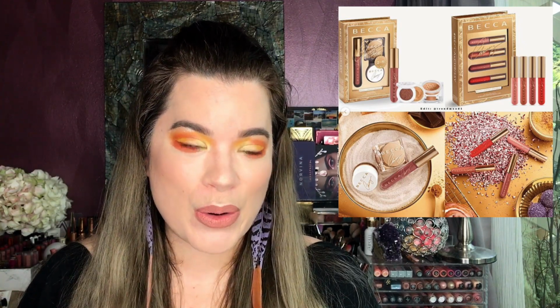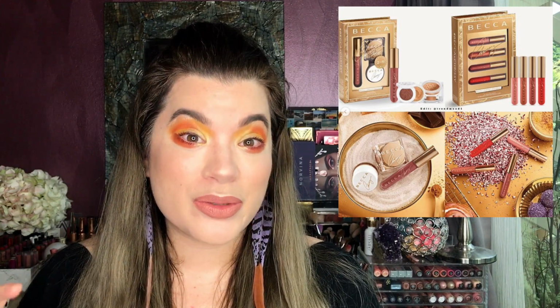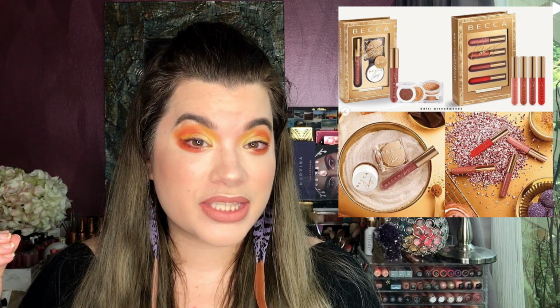So yeah, that's cool. It's a churro scent, so that just makes my mouth water. And the other component in this box set looks like a loose highlighter powder, and then you get a liquid lipstick that's supposed to have a vanilla scent.